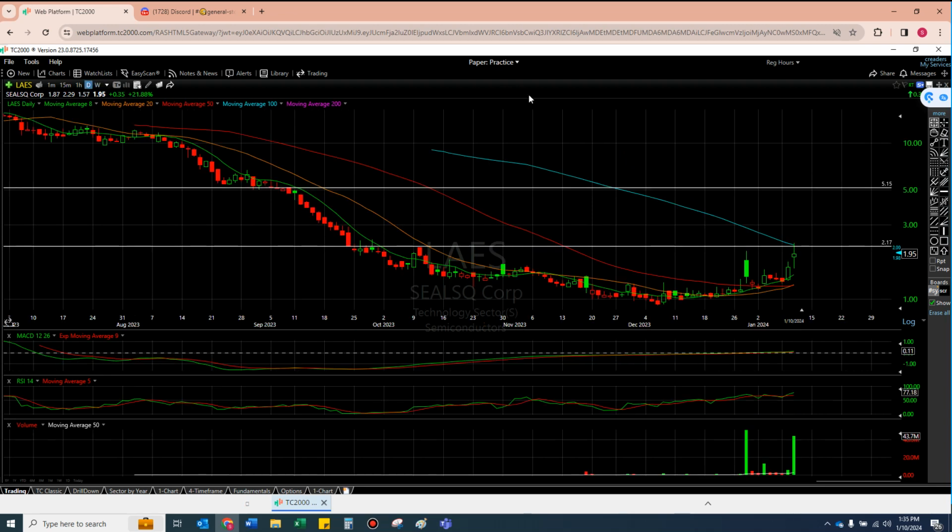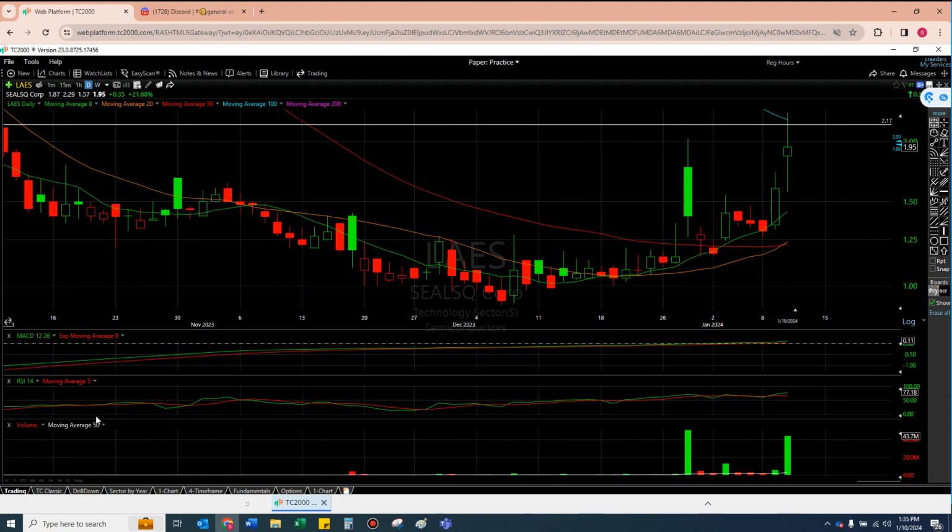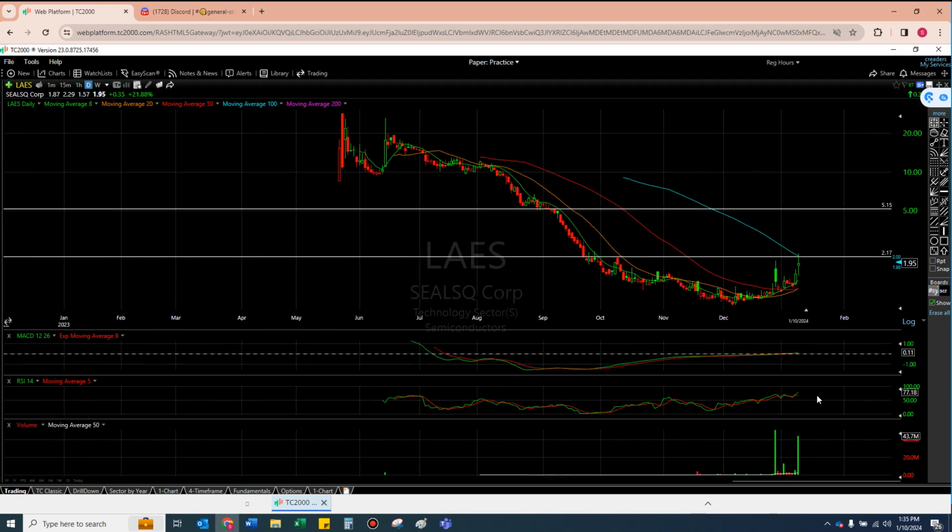This one's interesting to say the least. All right, let's take a look down here. Okay, RSI is a little high. I generally say 80 is where the RSI is too high and probably needs to cool down. The interesting thing is we've actually never been this high.